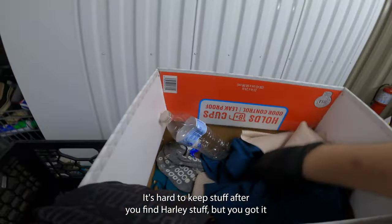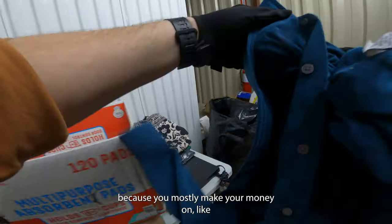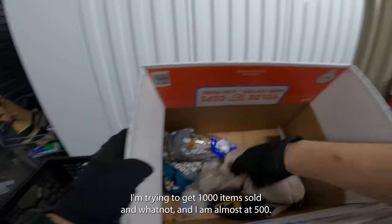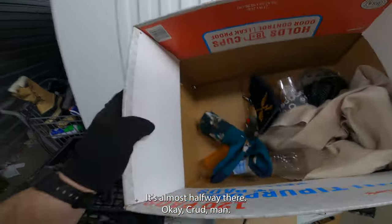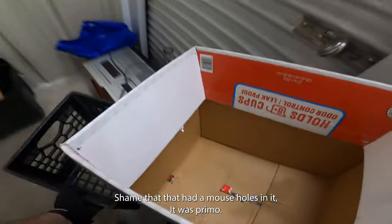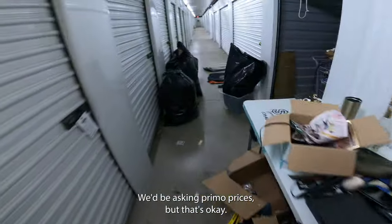Why not? It's hard to keep stuff after you find Harley stuff, but you gotta, because you mostly make your money on, like, I've been making my money with dollar items and stuff like that. I'm trying to get 1,000 items sold on Whatnot, and I am almost at 500. It's almost halfway there. Okay, crud. Man, shame that that had mouse holes in it. If it was Primo, we'd be asking Primo prices, but that's okay.